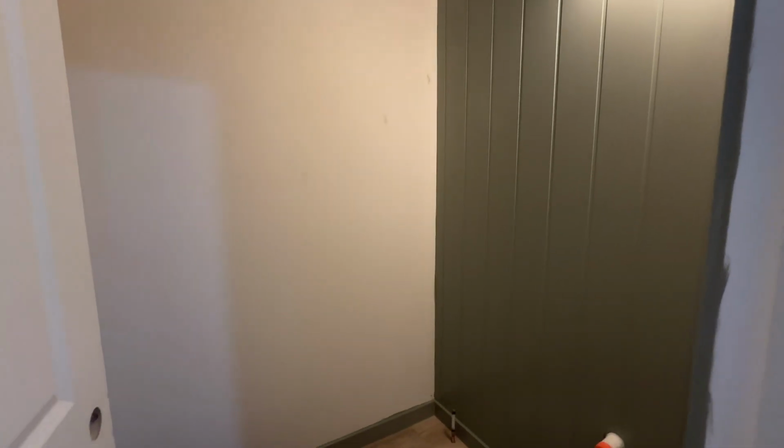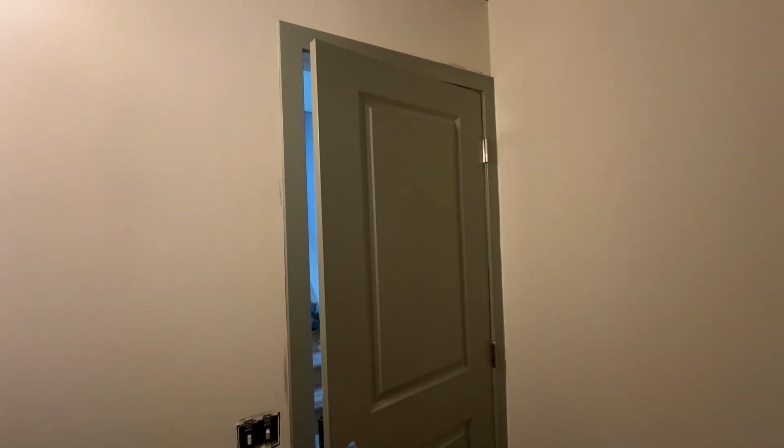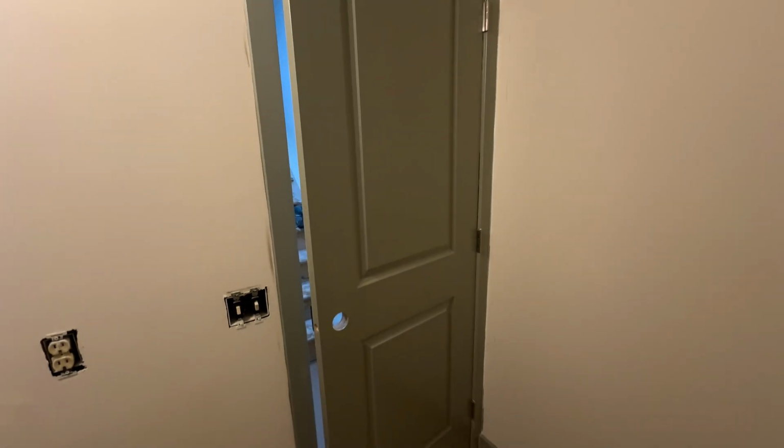Sorry, my voice isn't holding up so well, but the bathroom's painted and I love it. Take a look. How great does the paneling look? All painted. And the ceiling. There's all of our trim painted and the back of the door.